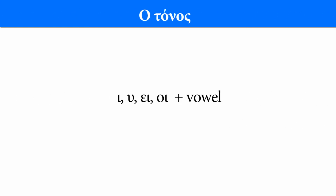If you are familiar with the diphthongs, then you know that when iota, ypsilon, epsilon iota and omicron iota are pronounced together with the following vowel, they are considered to be one syllable.